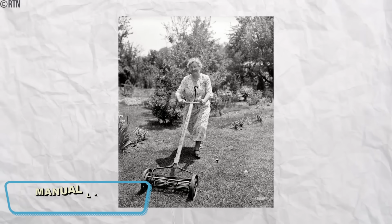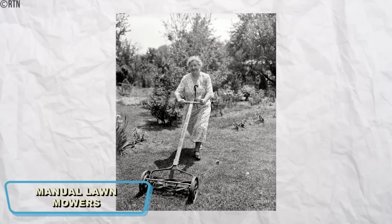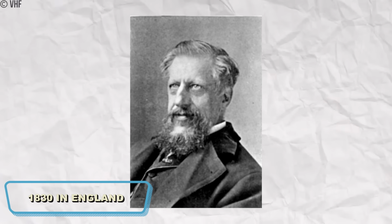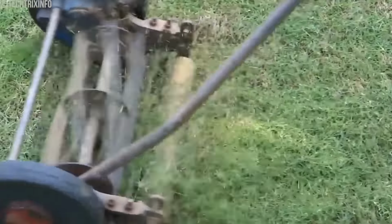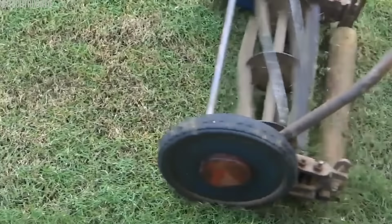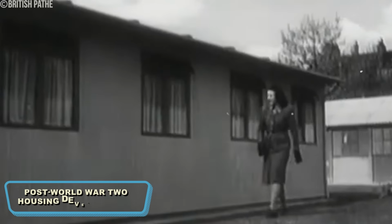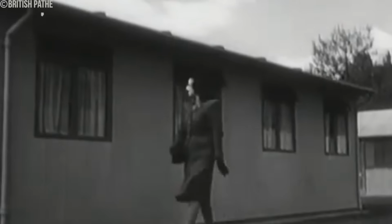Manual lawnmowers, particularly push-powered reel mowers, were essential for keeping lawns tidy in the 1950s. First patented by Edwin Beard Budding in 1830 in England, these mowers featured rotating blades powered entirely by human effort. They quickly became a popular tool in suburban America as post-World War II housing developments spread across the country.